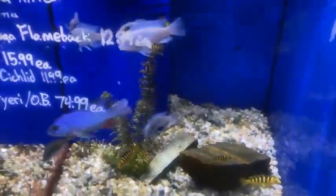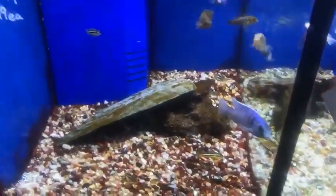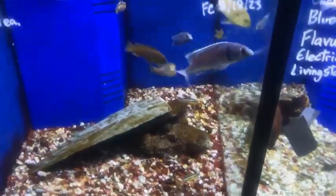Currently, no yellow tangs from Hawaii. Hawaii's been banned, so any yellow tangs that are going to be available are going to be captive bred.